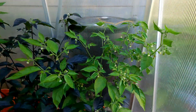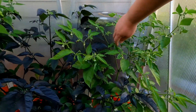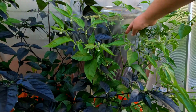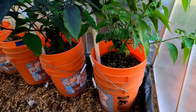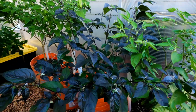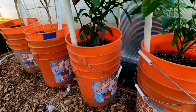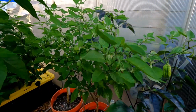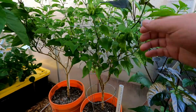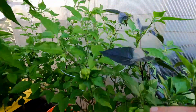Right here I have one of, I think it's the big yellow bat. So you can see those big, huge, fat calyxes on top. But it's starting to crank out a lot of peppers. This is a boot-eyed. We've got a couple nice ones down there. Cool looking plant. This one is a red skunk. And I'm really starting to get some cool looking pods on this one. You look all over the place.